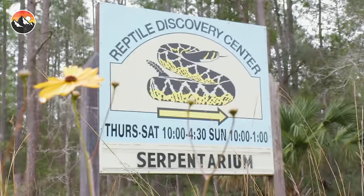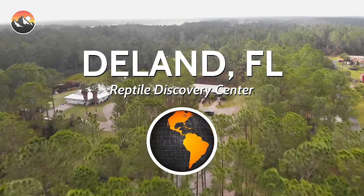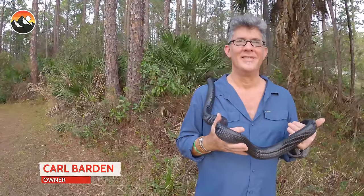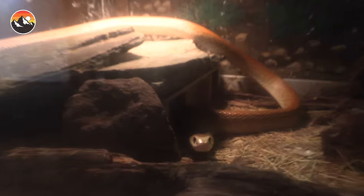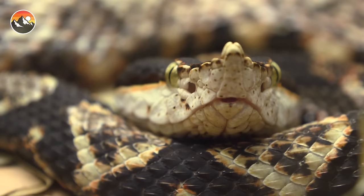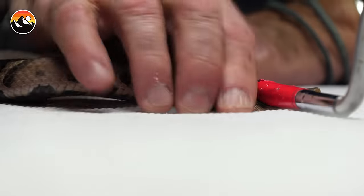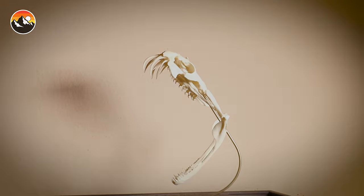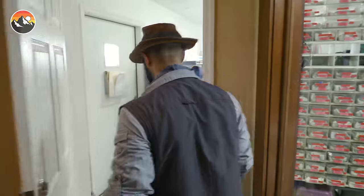Today we are visiting the Reptile Discovery Center, located in DeLand, Florida. Owned and operated by Carl Barden, this serpentarium is home to dozens of the world's most dangerous snakes, many of which are on display to educate the public. This location is also a medtoxin venom laboratory, and it's the dangerous work going on behind the scenes that is saving human lives. Ooh, venomous reptiles.